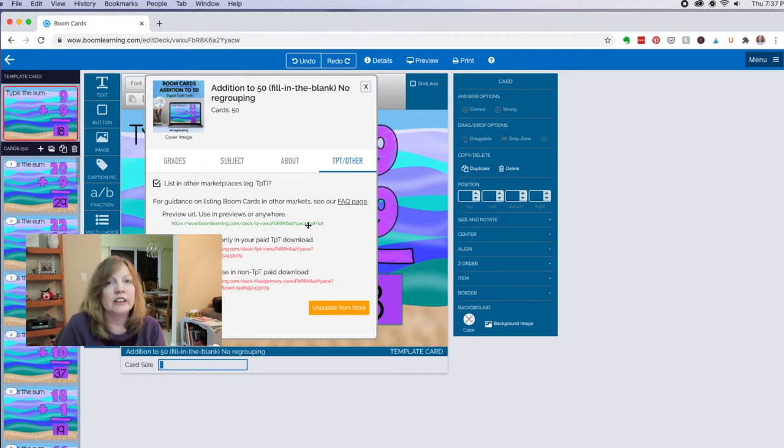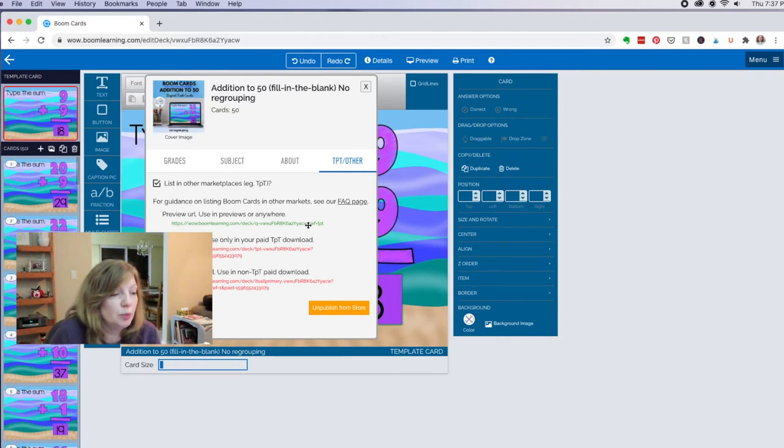Because what that link is going to do is take the person who uses it to a preview of your deck, and they will be able to look at the first four cards. The first four. You've got two more. This is the one that is really important.